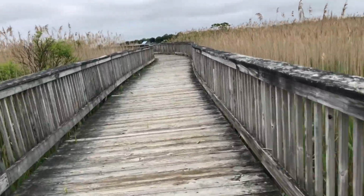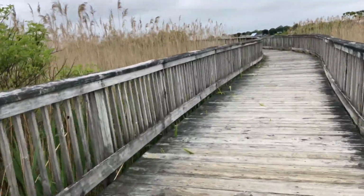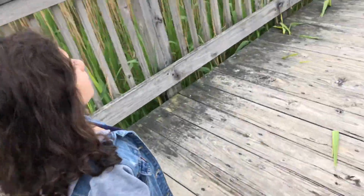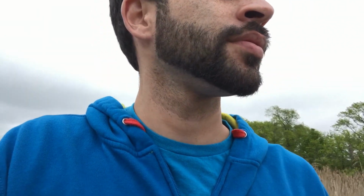This is the end up here, Aubrey. But you're going to have a beautiful shot of the water. This is the end? This is the end. Which is supposed to be an osprey spot. I love ospreys. They're like the baddest bird ever.